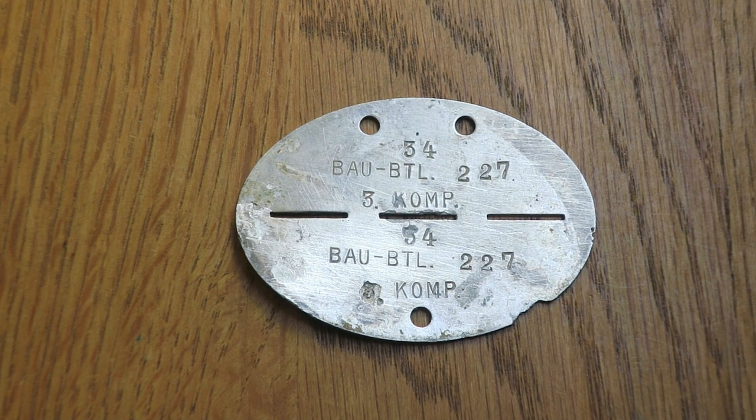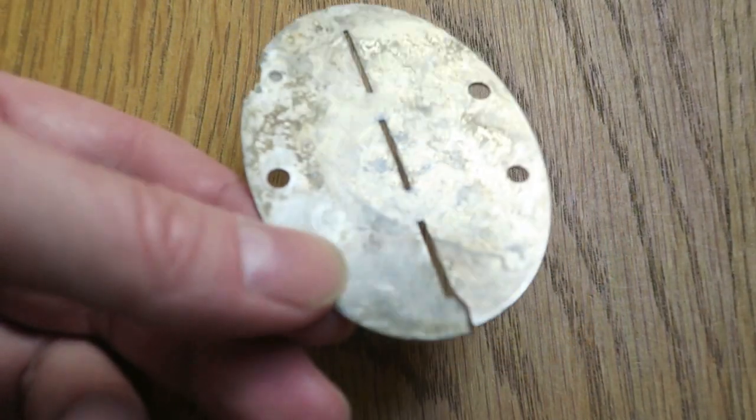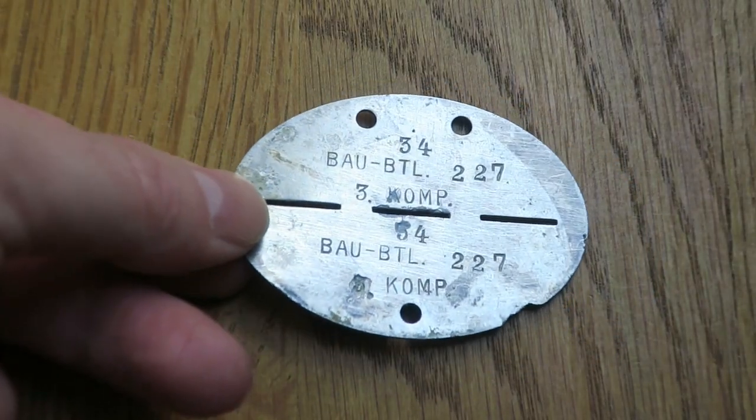That's the only provenance I have of the disc. It was dug up in Eastern Prussia near the city of Konigsberg even, and as you can see, it has some corrosion to the surface. It has been cleaned at some point. I haven't cleaned it, but you can see it's been cleaned.